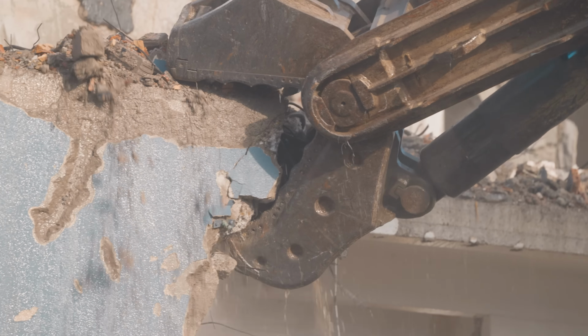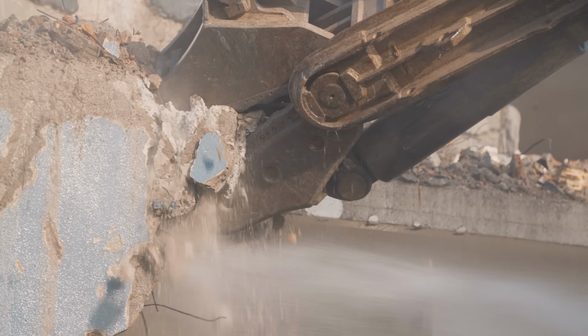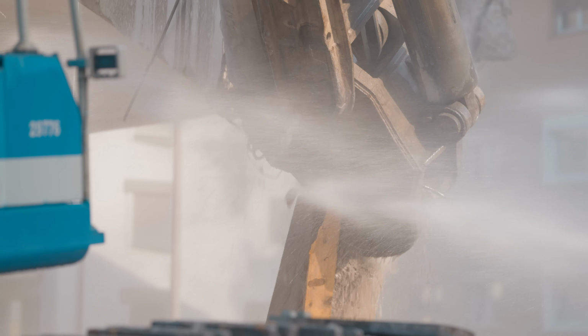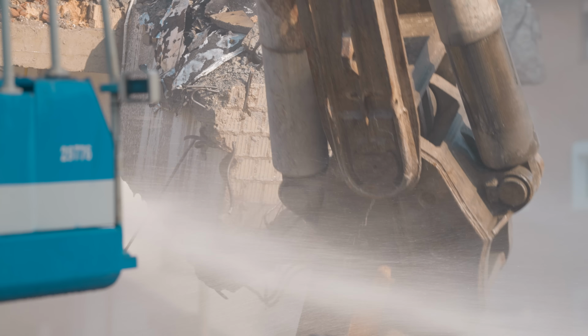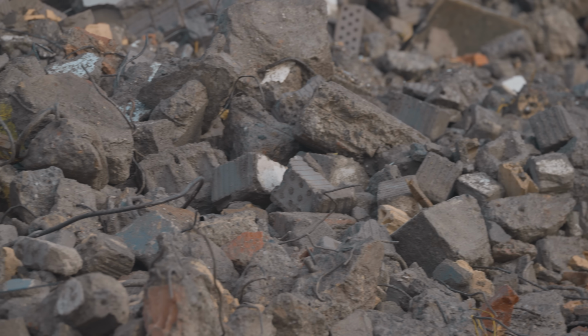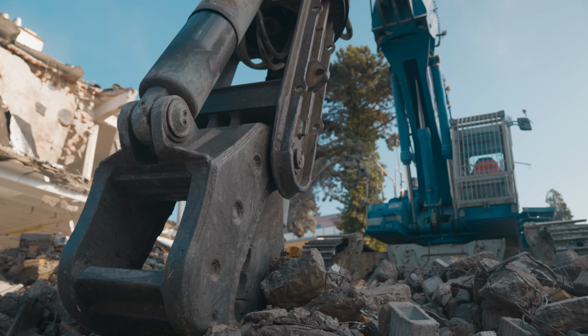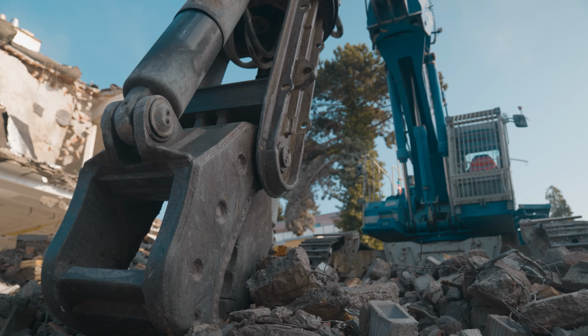So this is just a ridiculous size tool. It can rotate, it eats through the concrete, it cuts the steel reinforcing up. All of this will be crushed up to a reasonable size on site, loaded into trucks, hauled off. All of the concrete here, 100% is recycled. All of the steel is recycled.